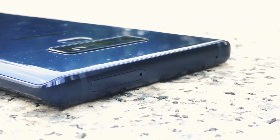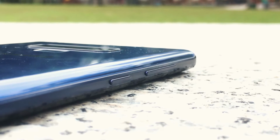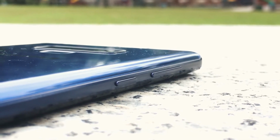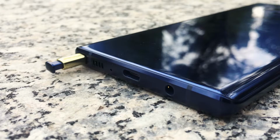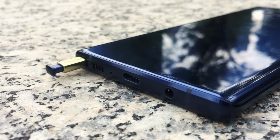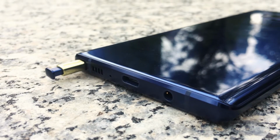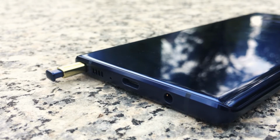On the top of the device is the SIM tray. On the left side is the Bixby button and the volume up and down. On the right side is the power button, and at the bottom is the audio jack, and yes, it's still there. USB-C charging port, microphone, a bottom firing speaker, and the yellow S Pen.